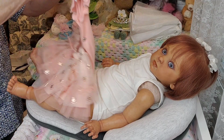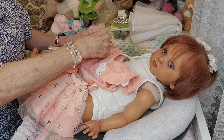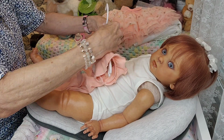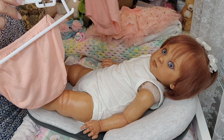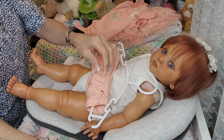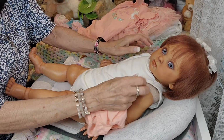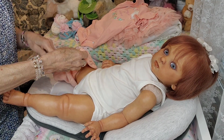So let's see. Let me take off the tutu. This outfit actually has some little matching pants to go underneath. So let's get going with those first. And I'm hoping that the onesie is not going to disturb anything. If it does, we'll make some changes. Because you all know that I fly by the seat of my pants. Whatever happens, happens. And then we take care of it, don't we? Yes, we do.